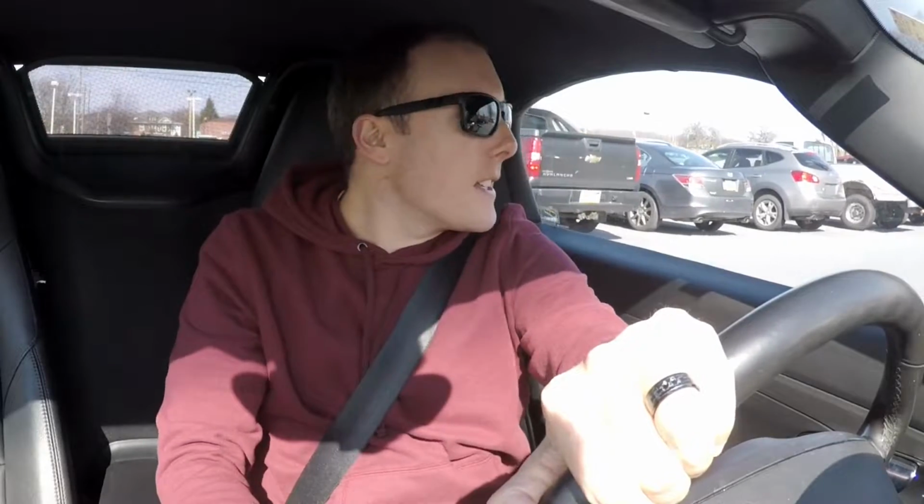This clutch, it could not be more different than the Miata that I just drove. It is so much heavier, but that is okay. Did not stall it. It is very heavy, but it shows you that you're gonna have to work for it a little bit just to get where you want to go.